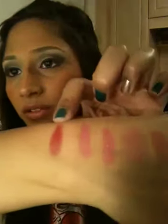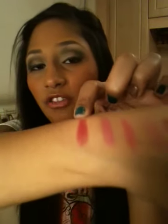All of these have a sheen to them, even though some of them say that they're matte. All of them have a slight sheen, but this one's just, like I said, a bit darker for if my eyes are a little bit more neutral. So those are my MAC ones, which I absolutely love.